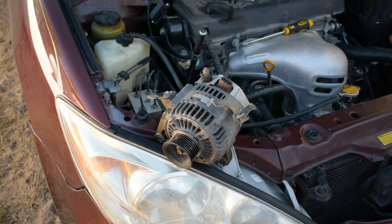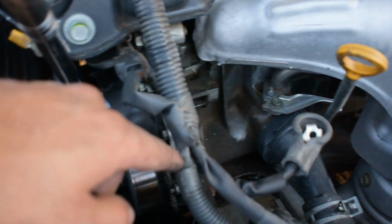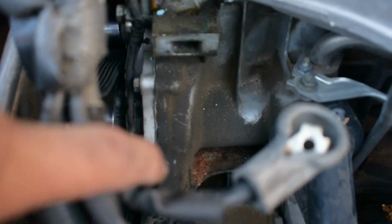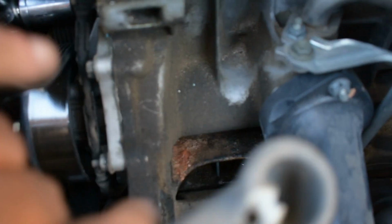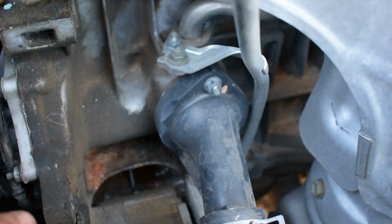There's our first step completed. The alternator is out. The hardest part was getting this pry bar in there to release the tensioner and actually remove tension off of this belt. This belt was not willing to come out. Now you can see the water pump area where it has been leaking down there. So we're definitely going to have to take a look and see what exactly is leaking.